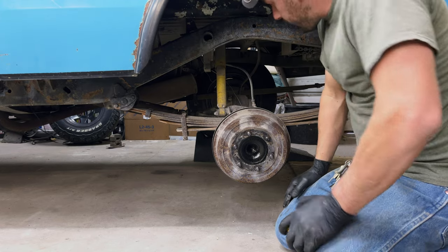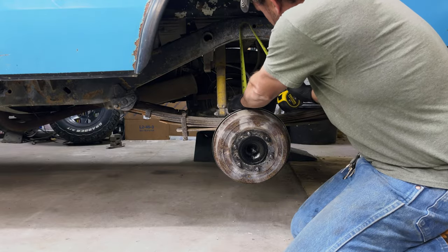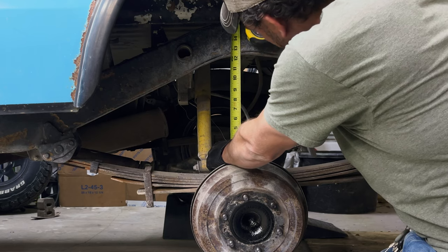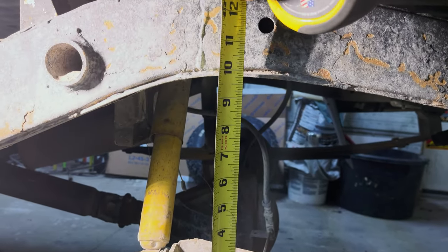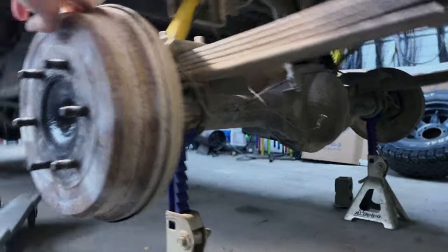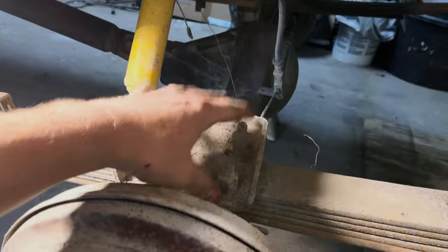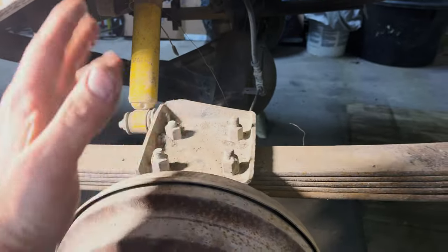That should be pretty close to your max downward jounce too. And you just want to get a reference measurement here. And here I'm measuring about 12 and a half. She's up a little bit now because of the way I have the front end down, but when she's balanced at right height, she's about 9 and a half. Normally on a LUV, this axle will be on top of the spring and this plate will be on the bottom of the spring. This has been flipped around for increased ride height.